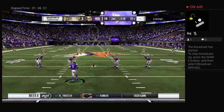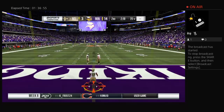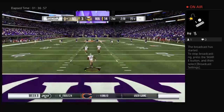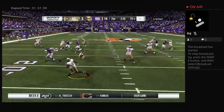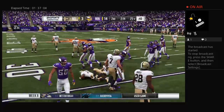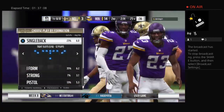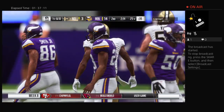Bailey now to kick this one away. This will be taken to the back of the end zone. And all that worked, but he stopped where he ultimately would have been, and he's simply taken a knee, and that's the 25-yard line. Out onto the field comes New Orleans.